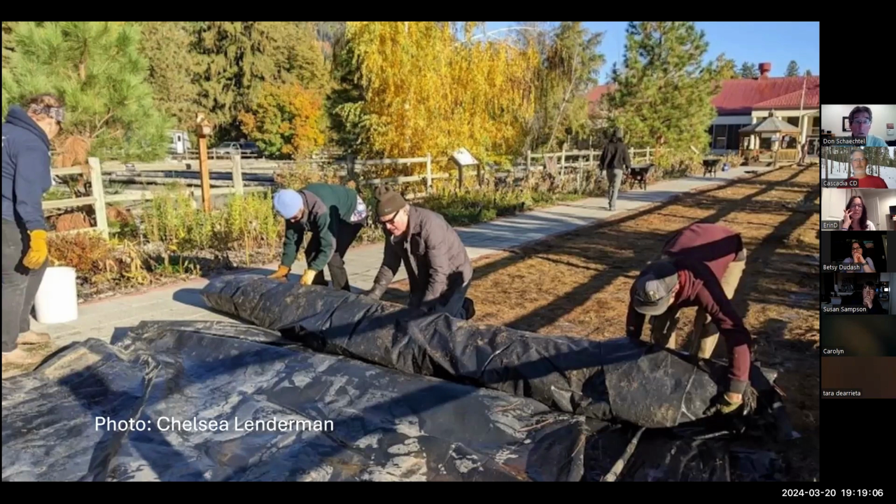Now, what I did with my area was I used Roundup, and a lot of people don't like that, but reading about the very large scale restorations, remember I'm planting maybe three-quarters of an acre, and having spent a lot of time on my hands and knees and not wanting to do that every year, Roundup was the most expedient method for me.